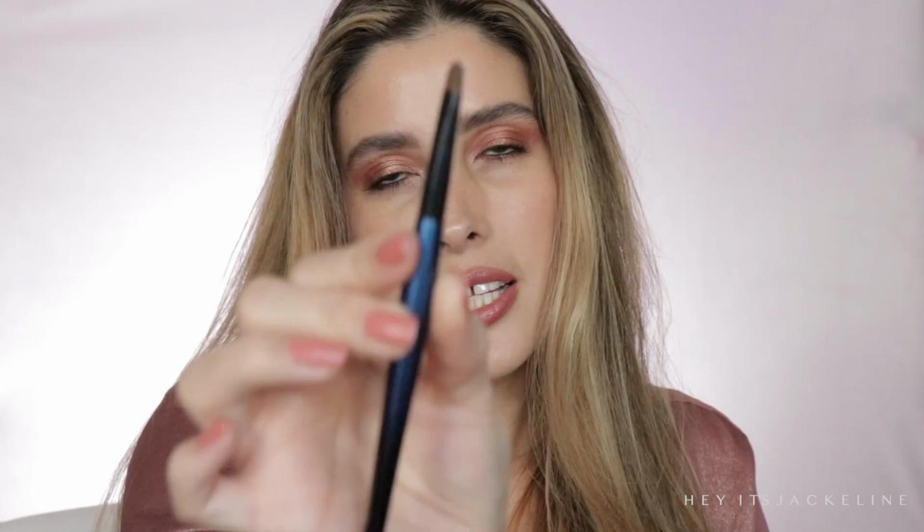This little brush right here, the flat definer brush, it's just so powerful. I mean, these are all of them. The mini booster is mighty powerful, but all of these are powerful. So I will be quiet right now. They are great. They are great.